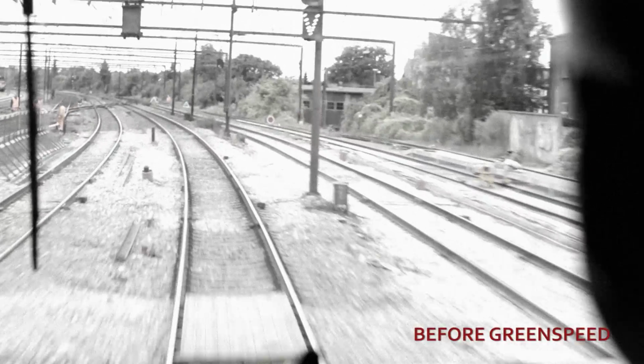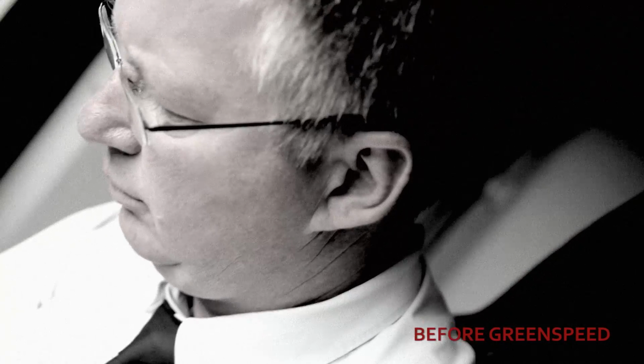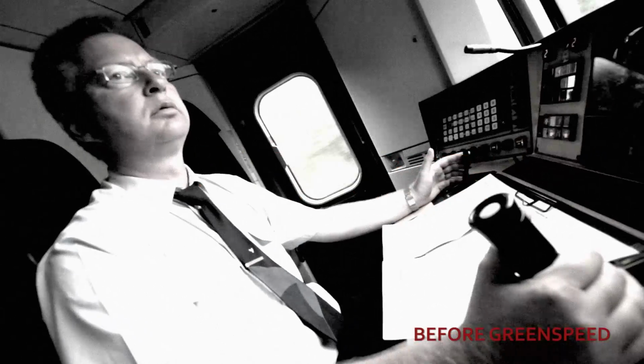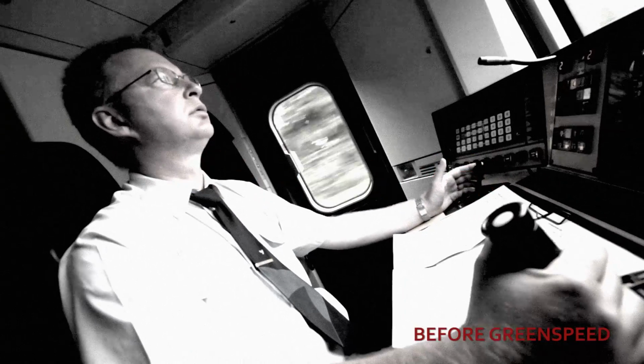Based on his experience and all of this information, he has to decide which speed will be appropriate in order to reach the next station on time. The typical conclusion is to go for maximum speed. Unfortunately, this is the most expensive and often wrong decision.